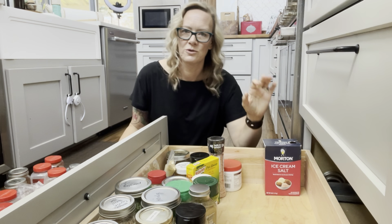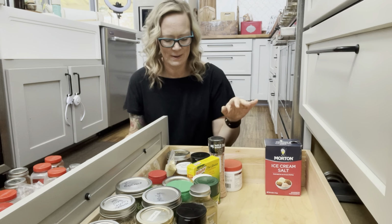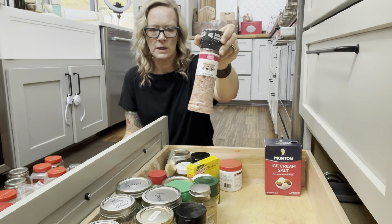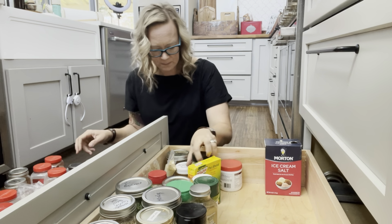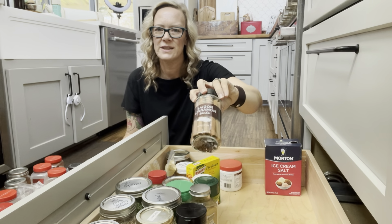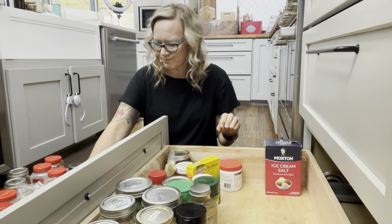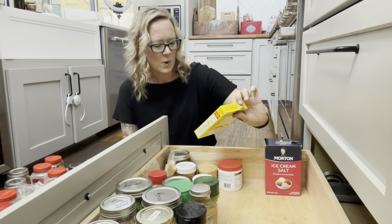Oh my goodness, this drawer is dirty. We're gonna have to wipe this out. Lots of different spices in the bottom of it have ended up down there. This is pink Himalayan salt. It's just a grinder, just an extra one. We've got cinnamon sticks. So obviously we use those around the holidays, and we make some nice potpourris and stuff like that with those.